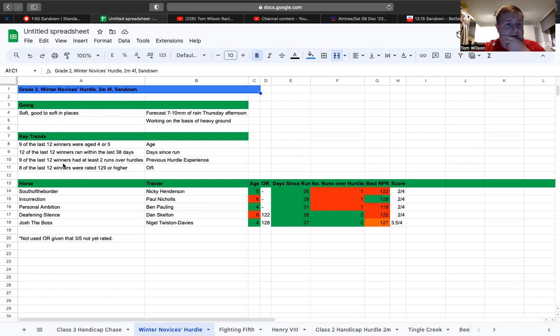9 of the last 12 runs are at least 2 runs over hurdles, which, as you can see, is quite a deciding factor in this race. And we're looking for a horse rated 129 or over. Now, I've decided not to use the ratings for this, because 3 of the 5 haven't been rated as of yet. But my selection, Josh the Boss, who represents Nigel Twiston Davis, has got a rating and he's only £1 short of that 129 mark.